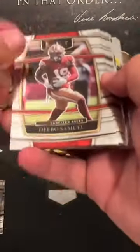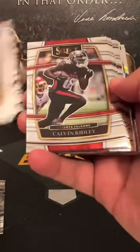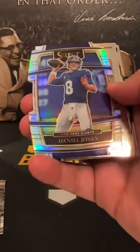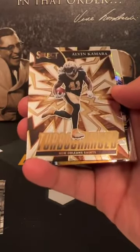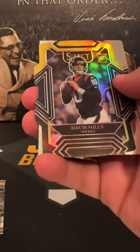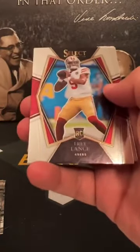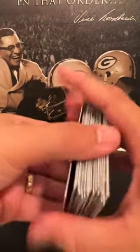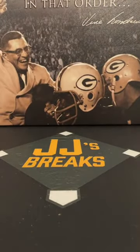All right, last of the first box here. We got Debo, Stokes, Pitts base, Ridley, Marshall, Stafford, Darden, Kylan Hill, Danny Dimes die cut. What's up? Javonte certified, Kamara, Polamalu, Ellinger, Kellen Mond, and another nice club, Davis Mills. Russ, Jamin Davis, Lance with a premiere, JJ Watt, and a Tony club. That rounds out the first box.